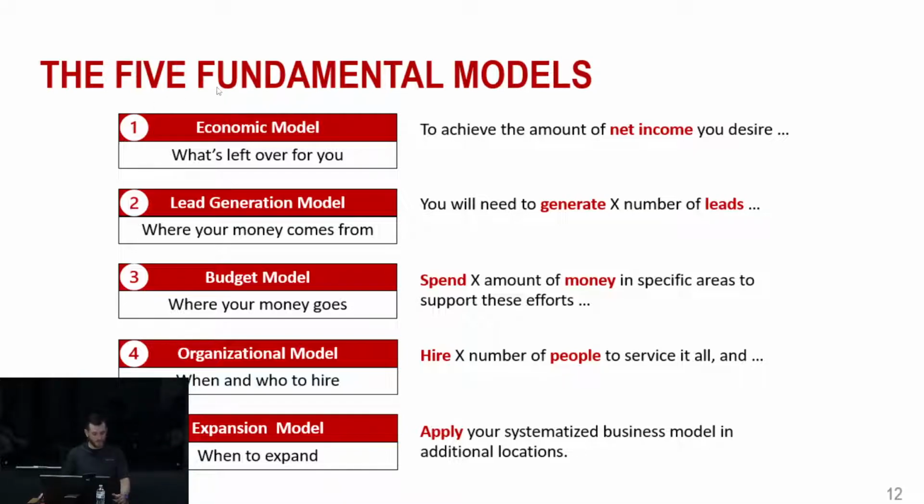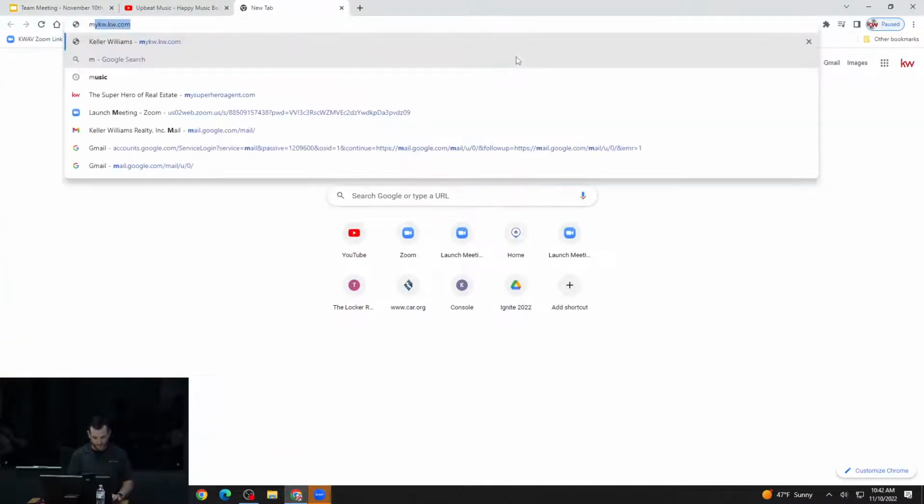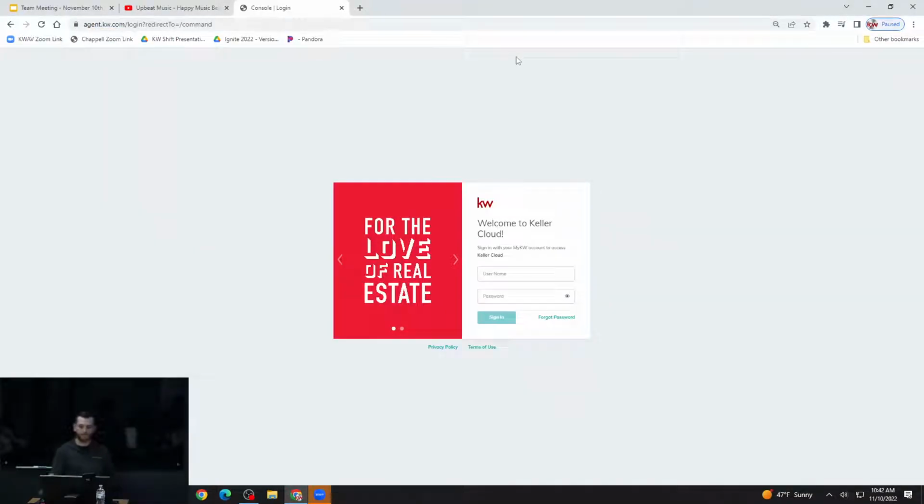So I'm going to show you our economic model and how easy it is for us to do it. That's the wrong one. In Command. And how you could do it in just a few minutes, and you'll know exactly what you need to do to achieve your goals.